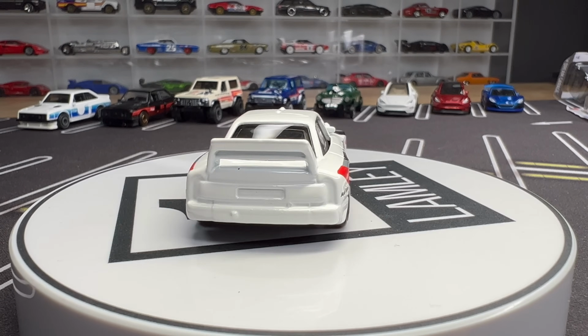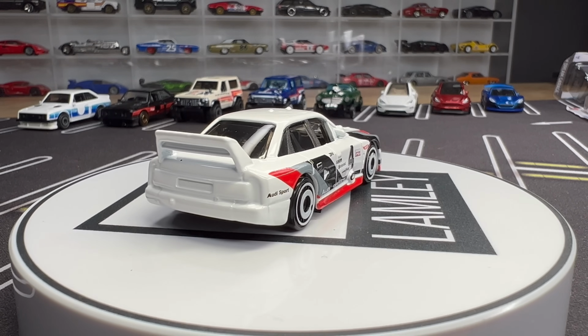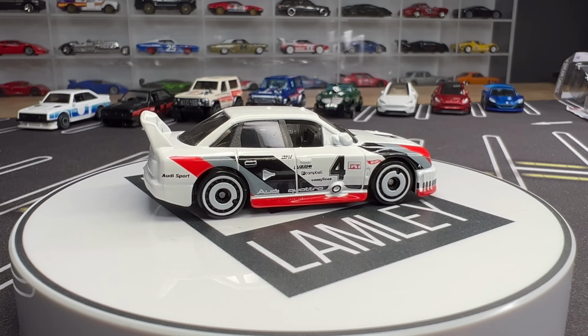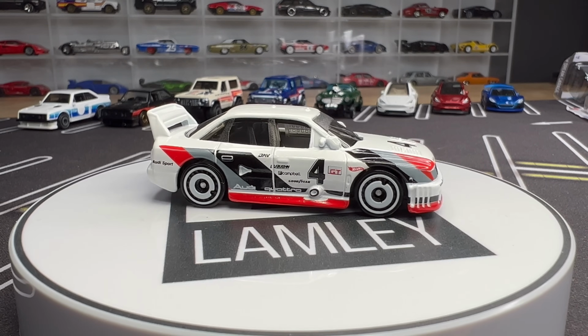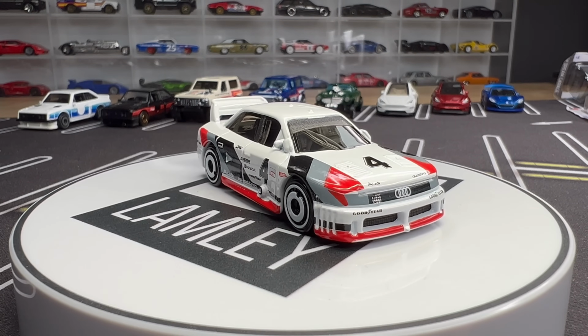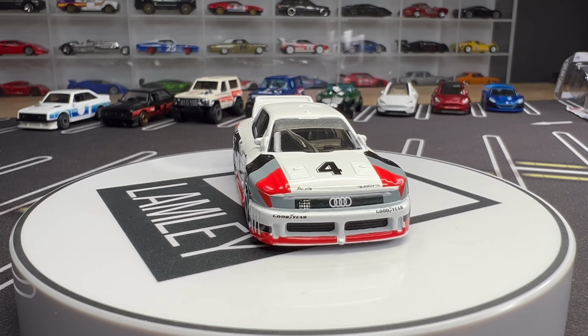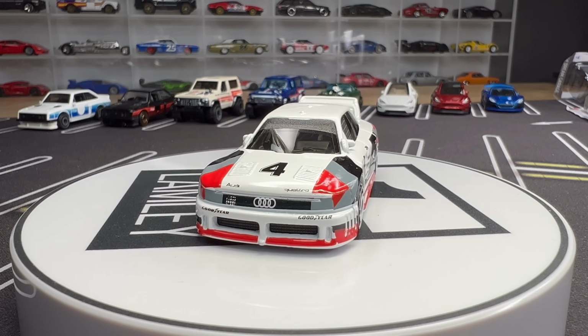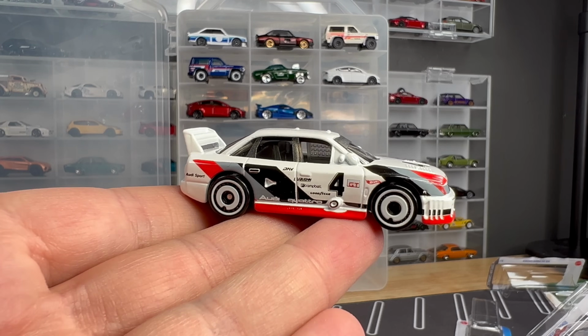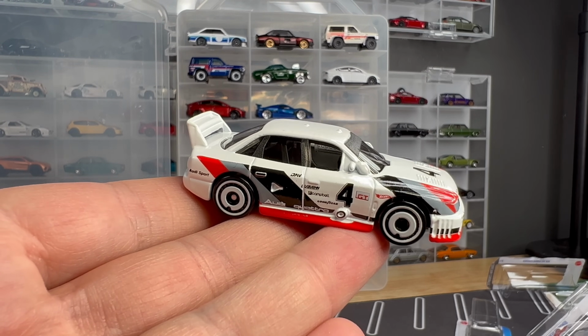Really nice wraparound deco on this one. Front grille to the headlights, which, do they even exist on the 90 Quattro? I don't know, I think they were just painted on. To that wraparound deco all the way. It's really, really cool. Has the side exhaust on one side. Doesn't have the back tail lights, but considering the model it is and how they were able to do it with that wrap style, that's really well done.